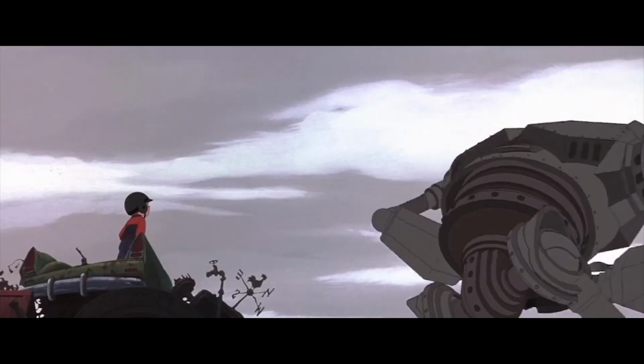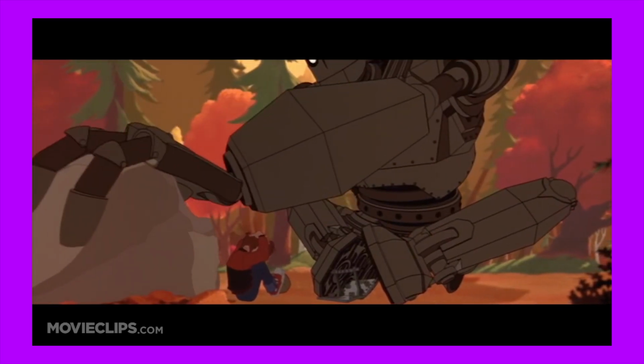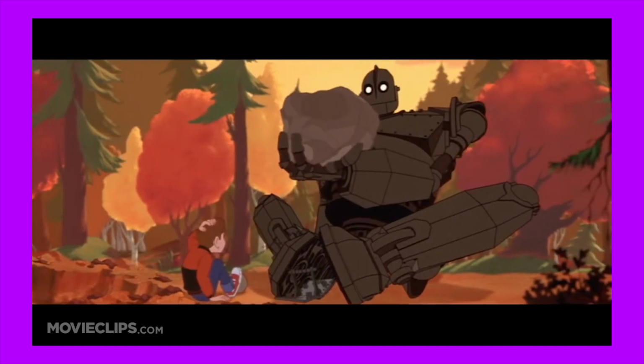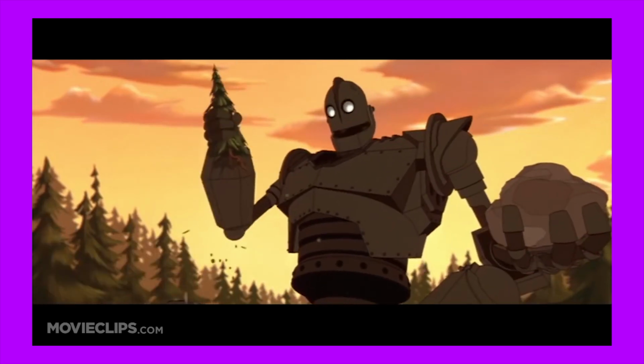In order to label the Iron Giant as a superhero origin story, it is important to first quantify what it means to be a superhero, and there is no better source than one of the godfathers of the brand. According to Stan Lee in his book, What is a Superhero?